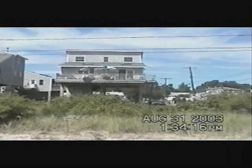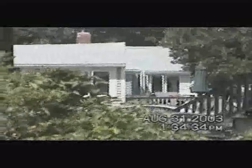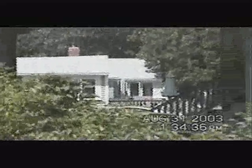Through this elevated house, you can see the house of Bruce Savageau, who was a selectman locally, and he really had a lot of time on his hands this summer, so he's running a parking lot out of his backyard. We will pan those signs a little bit.